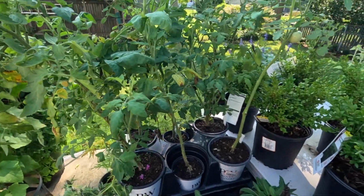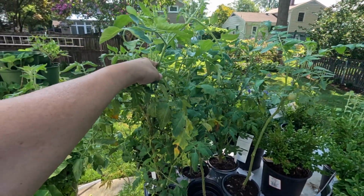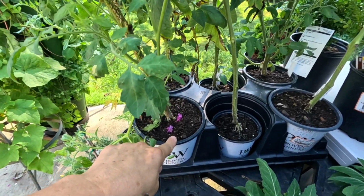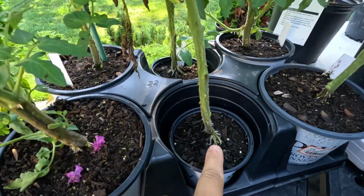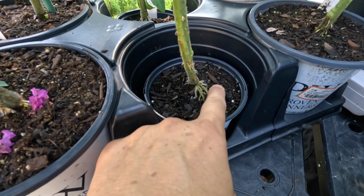And here are the tomato plants we're going to be planting today. Look at the size of these things, you guys. They're huge. And they're just stuffed in these tiny little containers. We've got to get them out of here. You can see that they're just starting to bust out of the soil. The roots are starting to pop out.